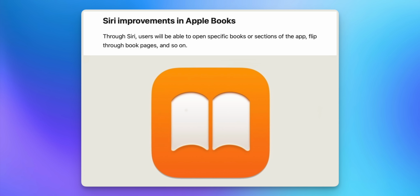The Books application is going to be able to use Siri to open specific books or sections of the app and flip through book pages. And there are dozens of other changes expected with AI in iOS 18, but I'll stop there.